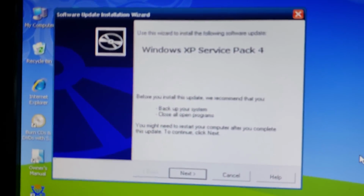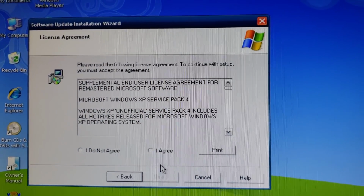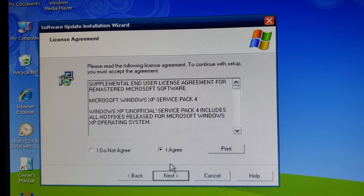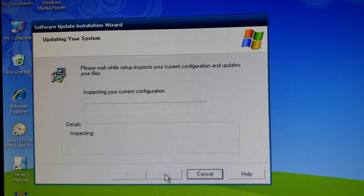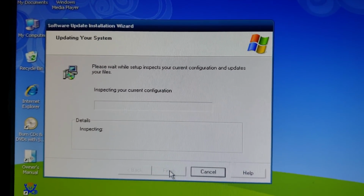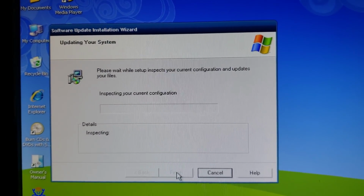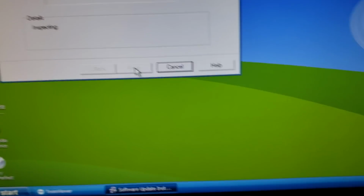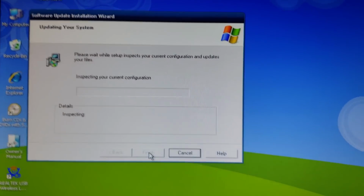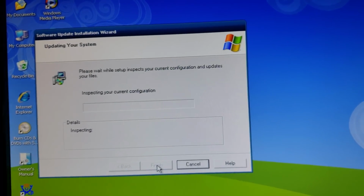Yeah. Here we go. Use this wizard to install Software Update for Windows XP Service Pack 4. It looks the same except 3 says 4. Who cares? It gave that option this time, and last time it didn't. So it installs like a service pack? How'd they do that? Dude Fox, how'd they make it look exact and so official?